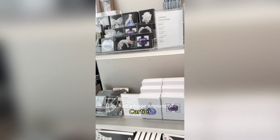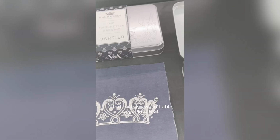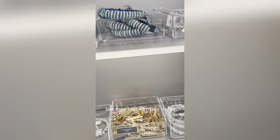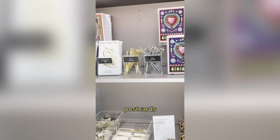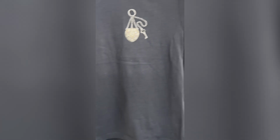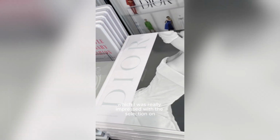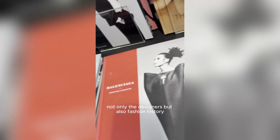They had a huge amount of Cartier merchandise for the Cartier exhibit. Unfortunately, I wasn't able to get into that because it was sold out until the end of July. But they had so many items: postcards, embellished socks and shirts, hand embroidery kits, pins. They also had a huge assortment of books, which I was really impressed with the selection on not only the designers, but also fashion history.